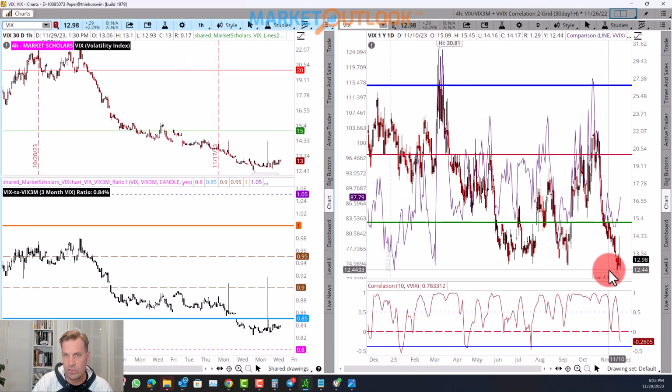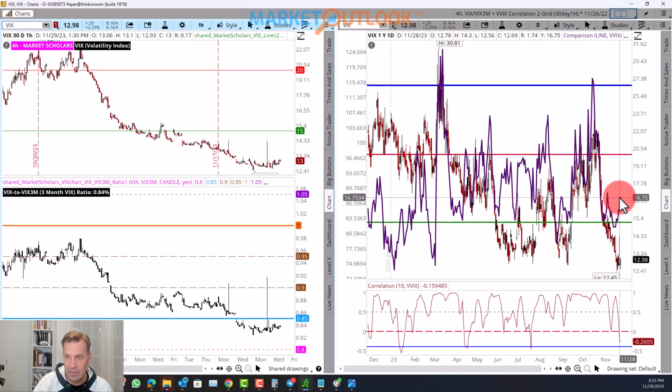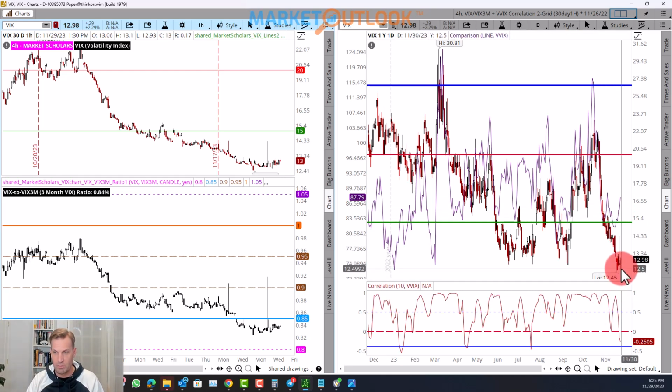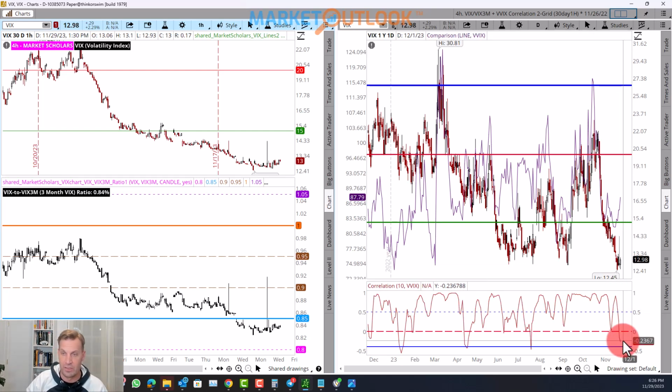Look at the correlation between the VIX and the VVIX. The VVIX has actually been rallying here over the past couple of weeks. The VIX has not been, obviously. It's below 13, ended up just a smidgen below 13. And the correlation is negative, almost a 25% negative correlation.